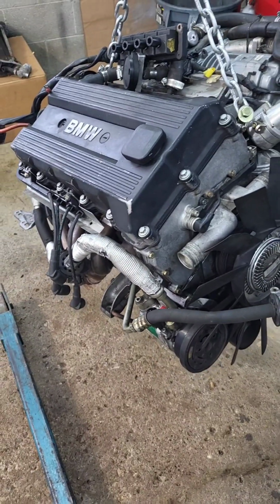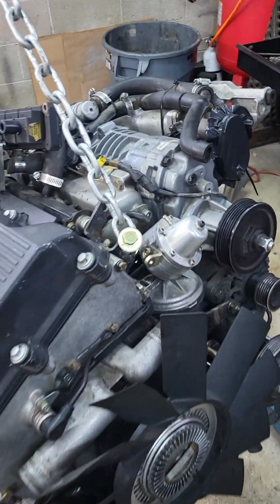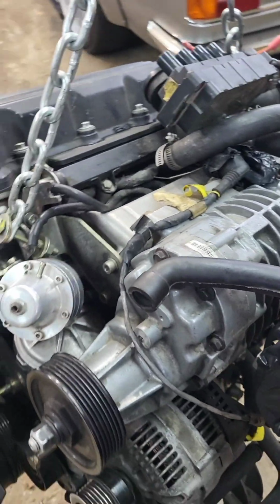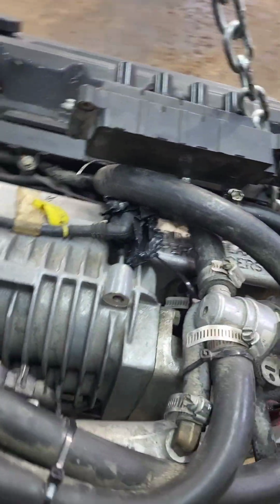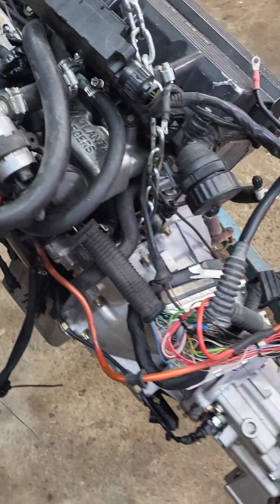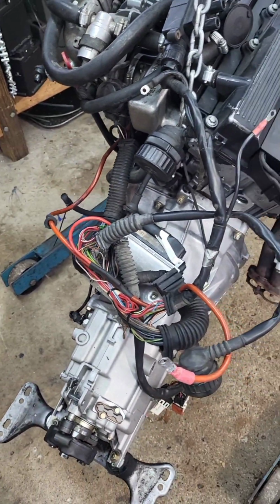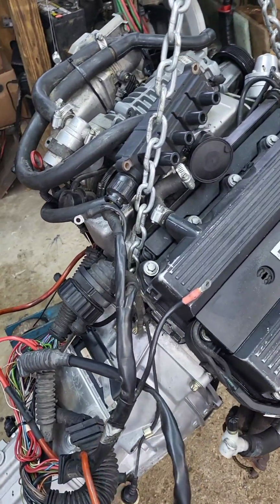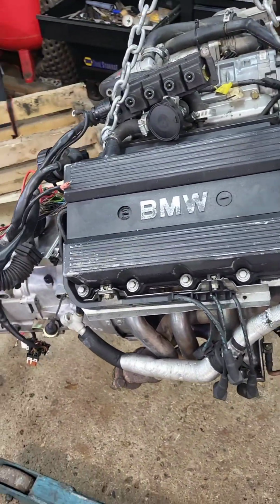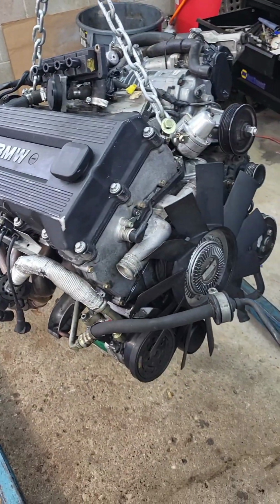It is an M42, but if you look closely, it has a supercharger on it. This is a Dinan Atlantic supercharger kit with a 5-speed manual transmission. It was originally in an E36 that the owner of the car had. I don't know if the car got wrecked or what, but he decided to pull the powertrain out of it, and we bought it as you see.